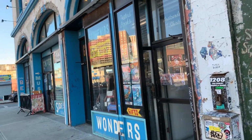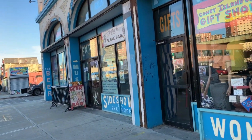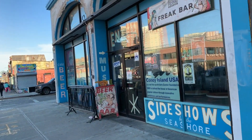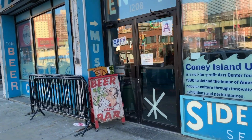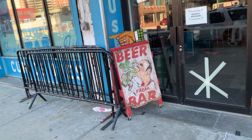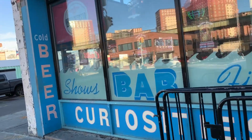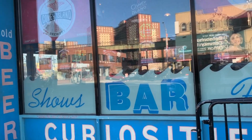So this is the Coney Island Museum. I highly recommend it. I believe they're open year round. I believe they're open right now. I come here often. I'm not gonna go here today. Yeah, they got a bar inside. This is where the freak show is. They have a freak show. It's really cool. They don't ask for much. They ask for a donation here and there, and it's so worth it.